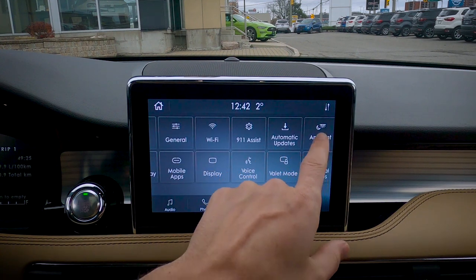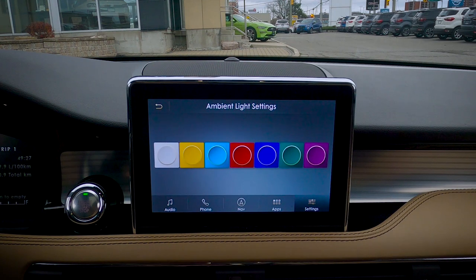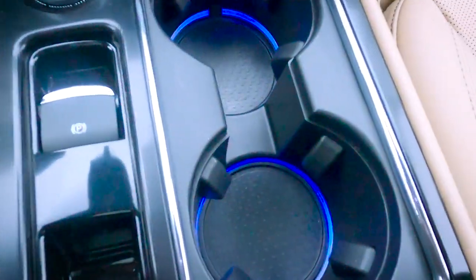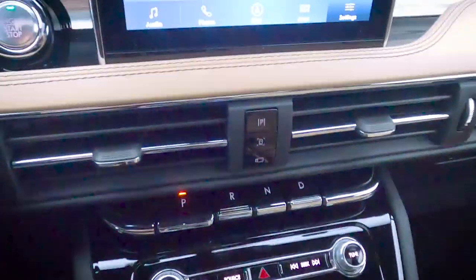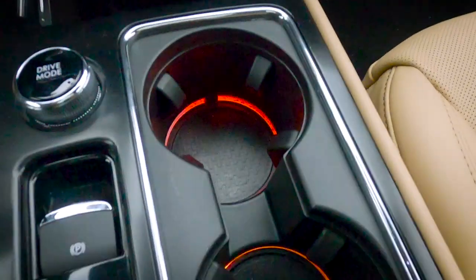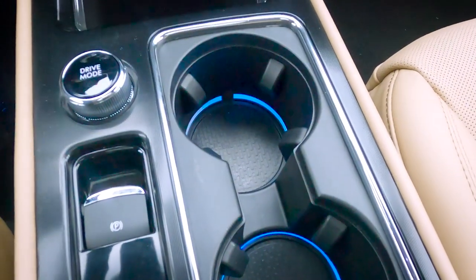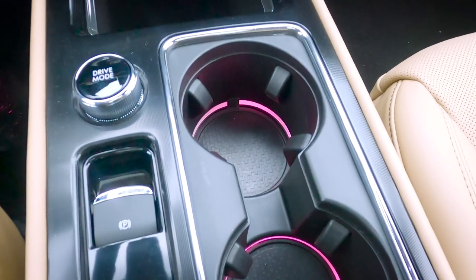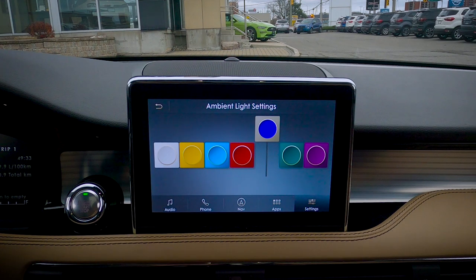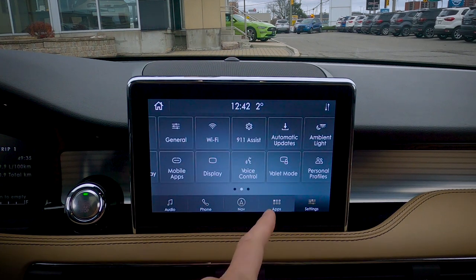Moving up, as we can see there, we've also got ambient lighting that's going to give us the ability to control the lighting inside the vehicle. Let's see what that looks like. So this is going to be the ambient light setup that we've got. As you can see there, we have a number of different ambient light settings. So we've got different colors. As we start to select different colors, as you can see there, it is going to change along the cup holders. Very, very nice. So we've got a couple different color choices from there.